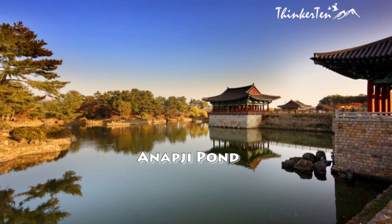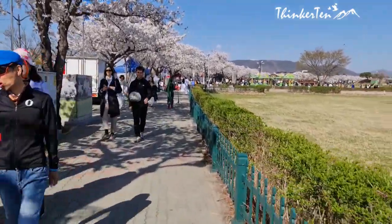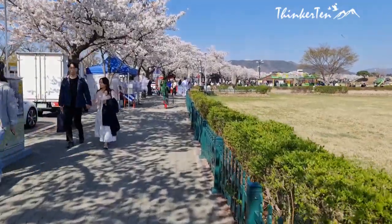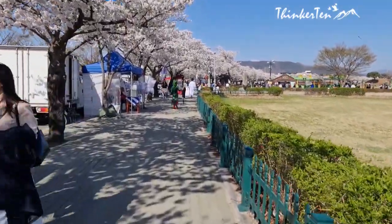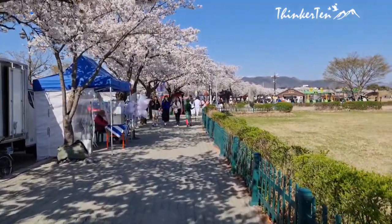Anapji Pond, a beautiful artificial pond built during the Silla dynasty. Anapji Pond is known for its scenic beauty and historical significance. The pond was originally built as a pleasure garden for the Silla kings and has been restored and preserved as a tourist attraction.